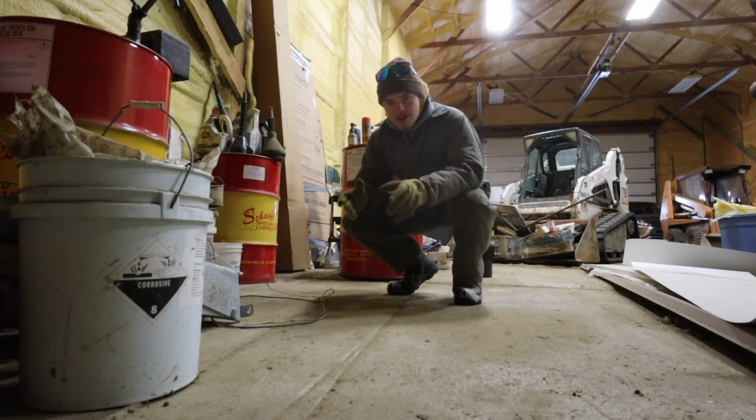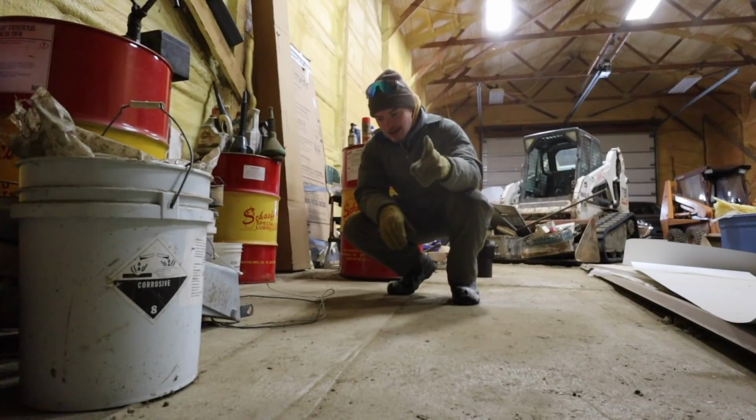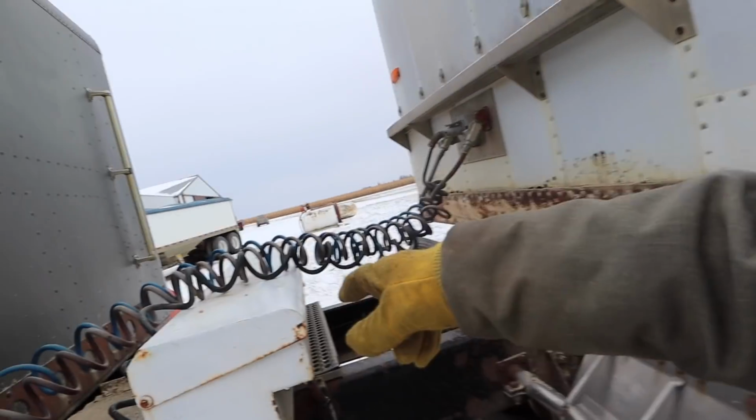I checked the hydraulic fluid on the backhoe. It looks a little low, so we're gonna see if we can find some. Any other time I would have a thing of hydraulic fluid in here. This barrel's full of it, but I don't have a little container. I know I got one in the semi, so it looks like we're gonna have to rob Peter to pay Paul. There should be some in here.